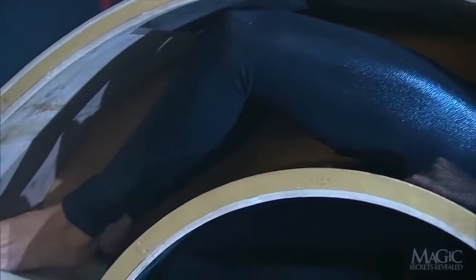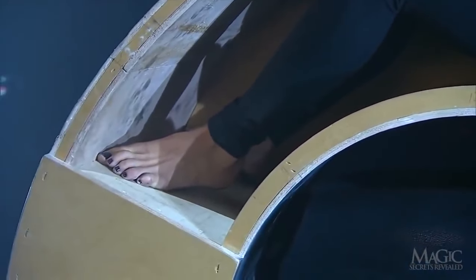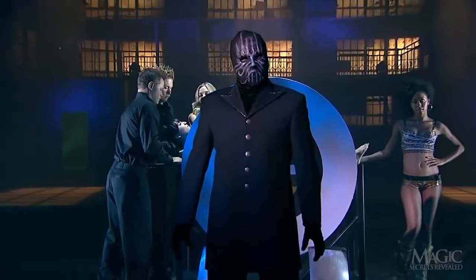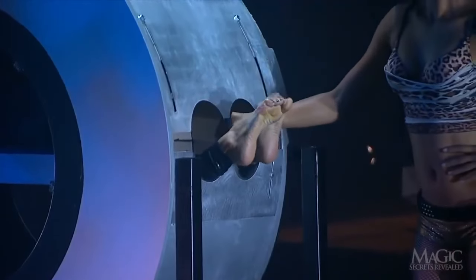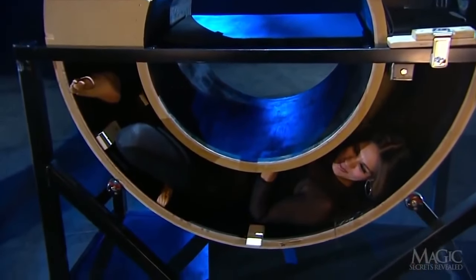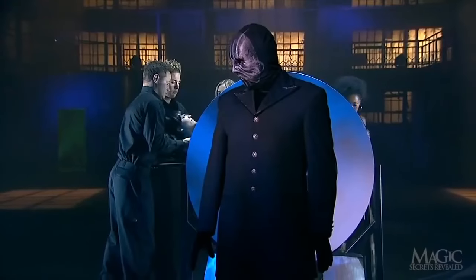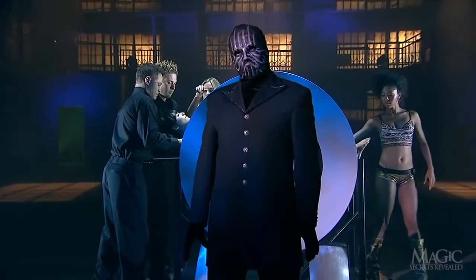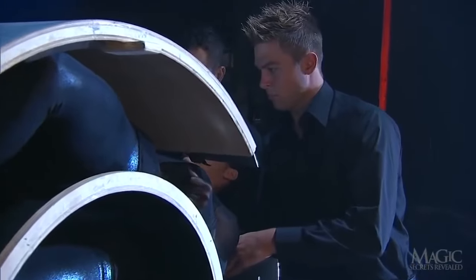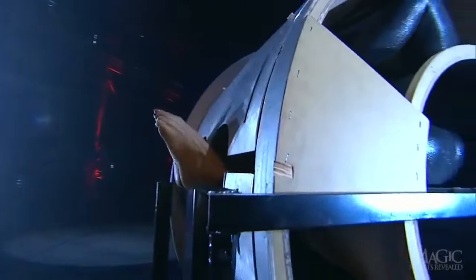Her legs are snug inside the upper half of the circle. But what about the feet coming out of the other side? They look pretty real. That's because they are. Before the illusion began, another assistant was secretly concealed in the bottom half of the ring. It's her feet we see coming out of the side of the device. As the girl on top is being loaded in from one side, the hidden assistant below slips her feet out the other side.